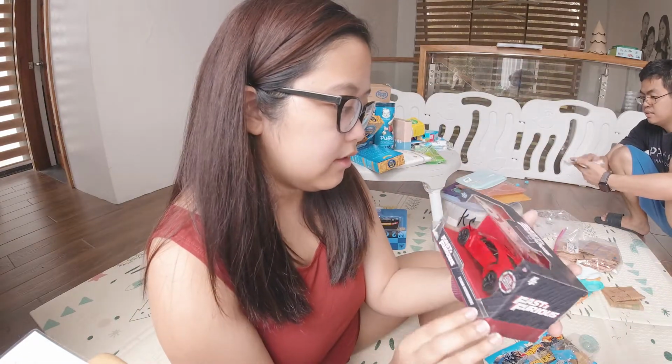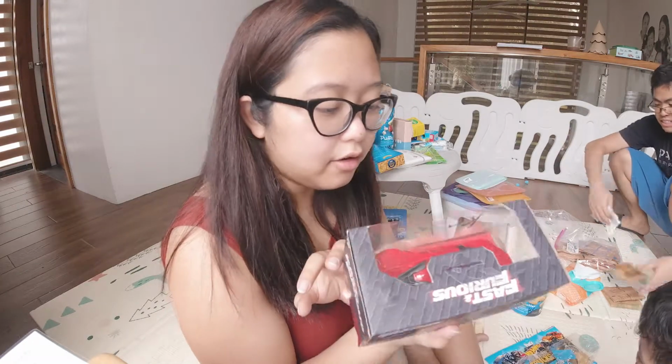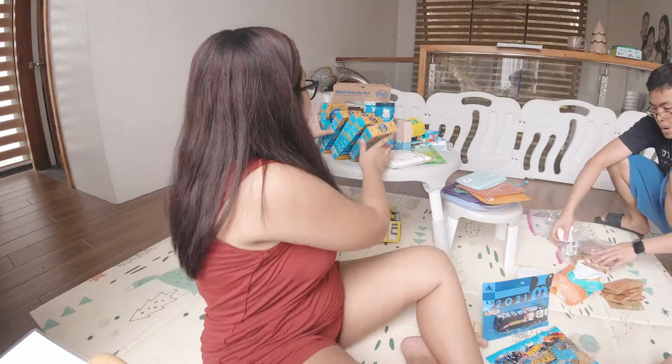This one, Fast and Furious na, like a hypersports collectible. Anong karto? Like a hypersports. This one, she also got this from Disneyland. They went to Disneyland and we got the Disney Parks bus. See, it's a bus.